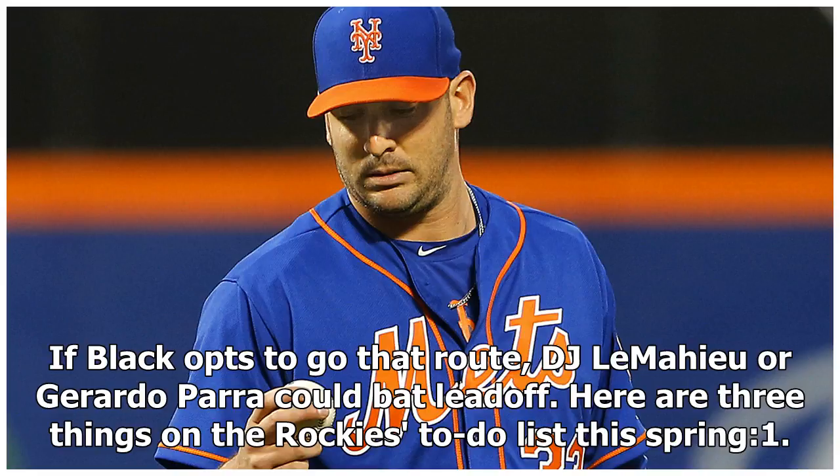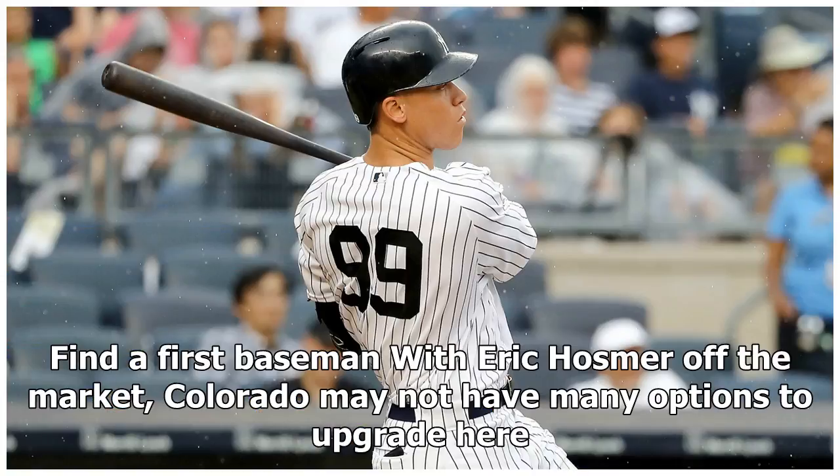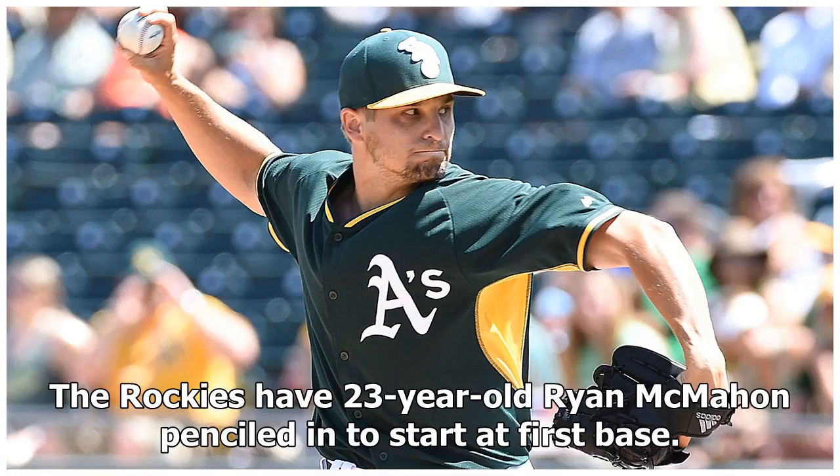Here are 3 things on the Rockies' to-do list this spring. 1. Find a first baseman with Eric Hosmer off the market. Colorado may not have many options to upgrade here. The Rockies have 23-year-old Ryan McMahon penciled in to start at first base.